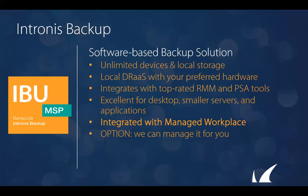It comes with cloud storage, and the customer or you, the MSP, will provide whatever local storage device the customer wants to use. So it's really great for repurposing NAS or SANs or backup servers from other vendors. It comes with local disaster recovery as a service to preferred hardware. One of the key features is it actually integrates with many of the major RMM and PSA tools for things like deployment, monitoring, ticketing and billing, which are really important. And it's a really great solution for desktops, small server environments, specific Windows applications. If there's a lot of remote users like laptops, it's really great for those as well.